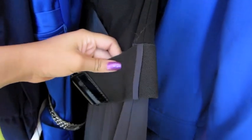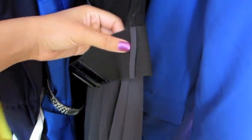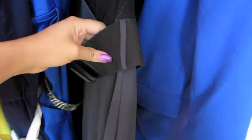This I got at Forever 21. Super cute dress. It's a one shoulder strap. It has a little belt around. You can even change the belt and make your own different color, like a little pop of color or something.